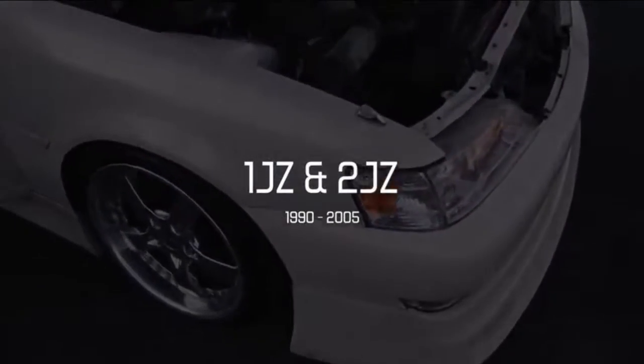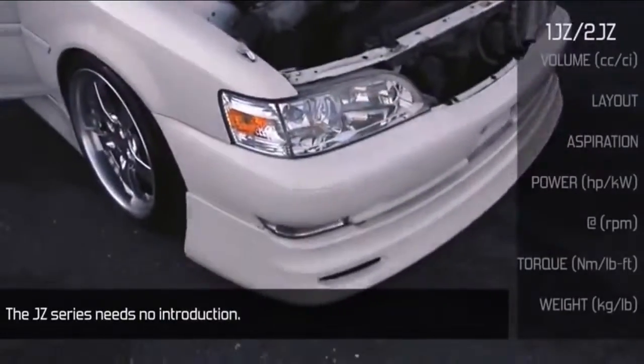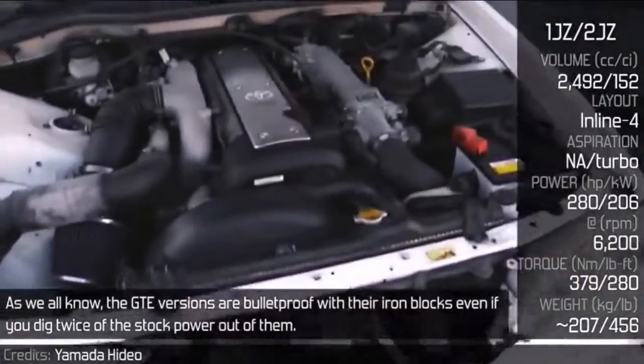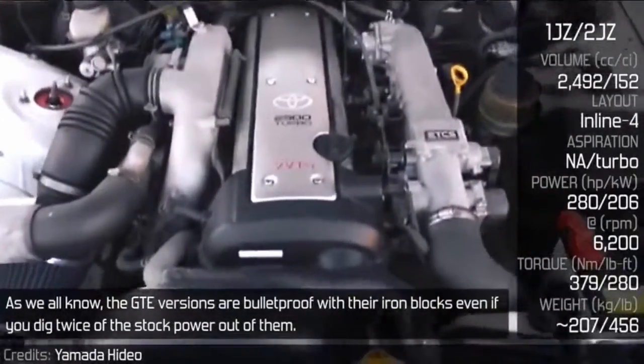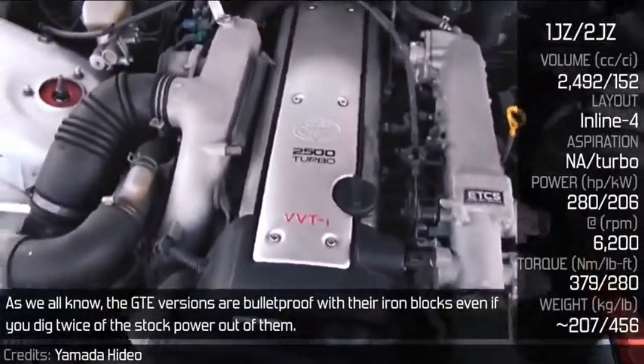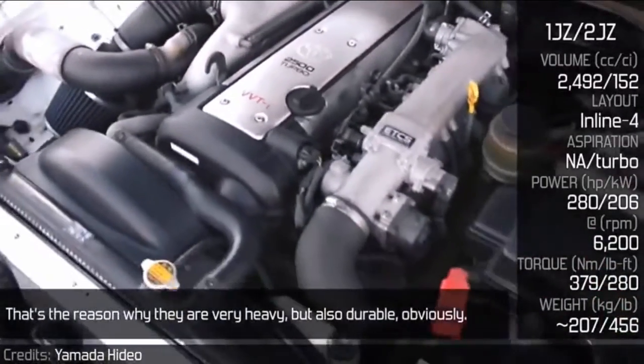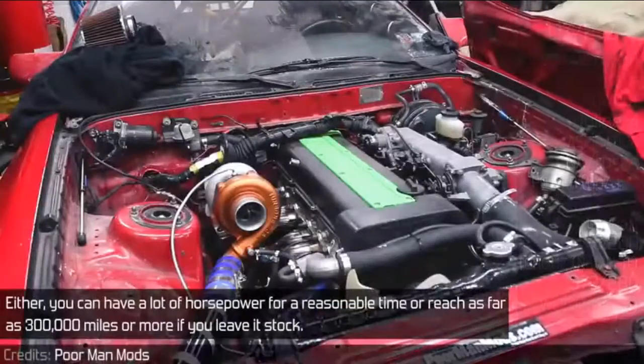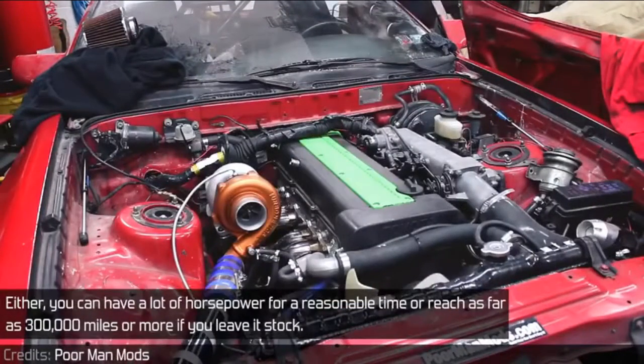1JZ and 2JZ. The JZ series needs no introduction. As we all know, the GT versions are bulletproof with their iron blocks even if you dig twice the stock power out of them. That's the reason why they are very heavy, but also obviously durable. Either you can have a lot of horsepower for a reasonable time, or reach as far as 300,000 miles or more if you leave it stock.